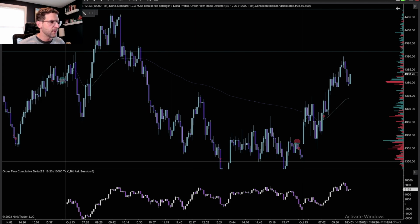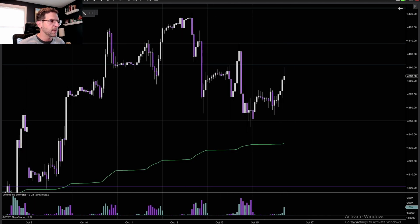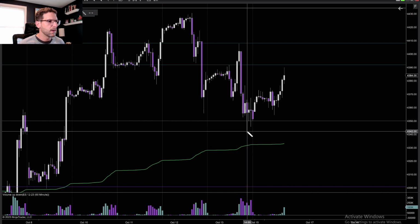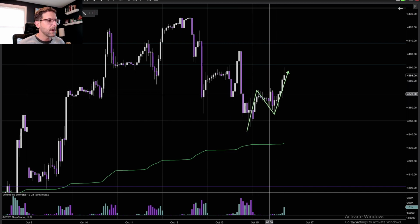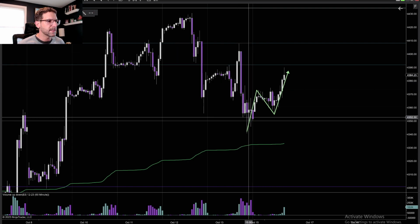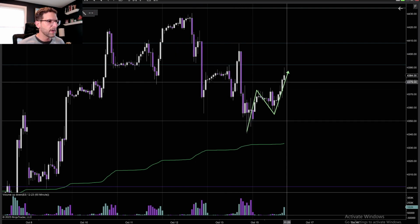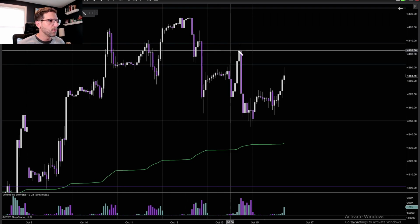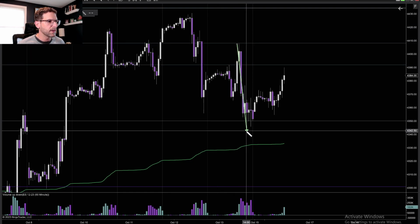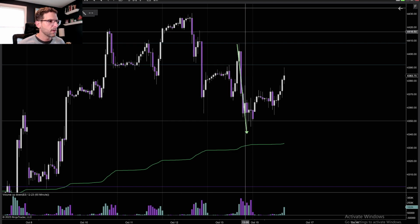So basically, if we look at the higher time frame, which would be the hourly, we're making this kind of high, higher low, higher high. Now, it's important to recognize this is all inside of this big bearish move down right here. So I'm cautious about this, right? So we had this big lower high, lower low.